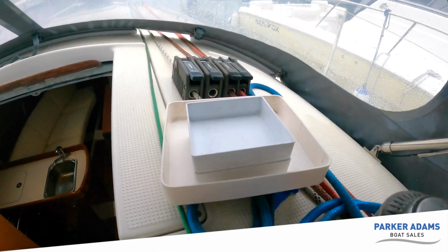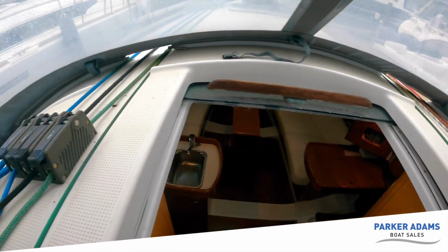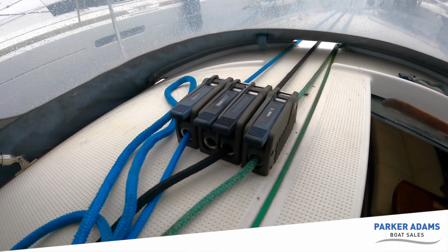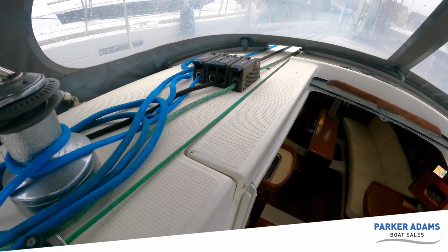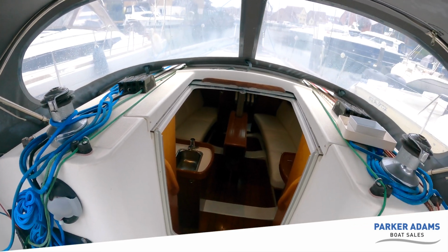And we can see on here as well, so you've got the outer hull, the reef lines, the Genoa reef lines as well. So let's show you down below.